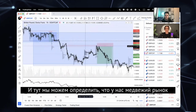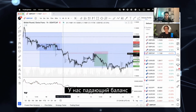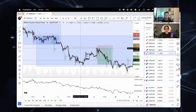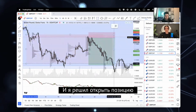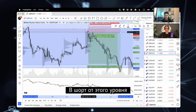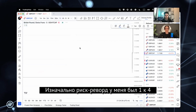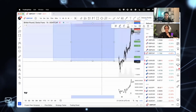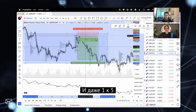Here we can find that we have a bear market, we have a falling market, and we have these ranges. And one of the ranges is this range. And I decided to try to open the short position from this level. So my risk reward was like 1 to 4. One moment. Here, 1 to 5 even.